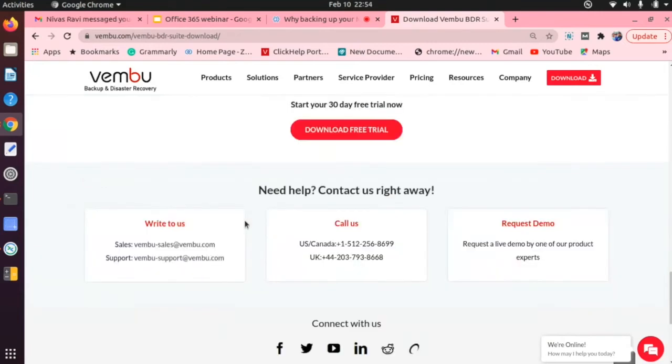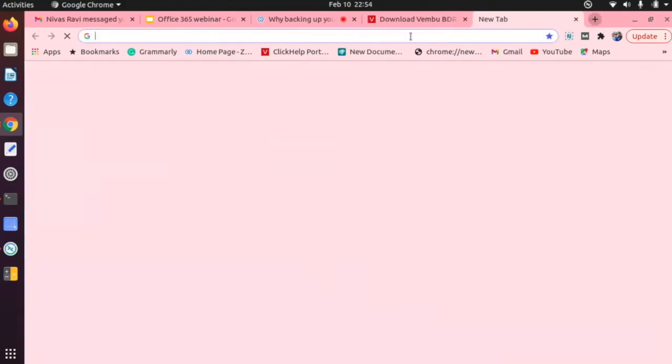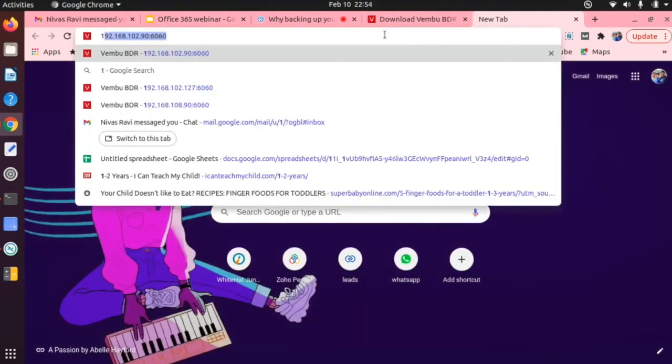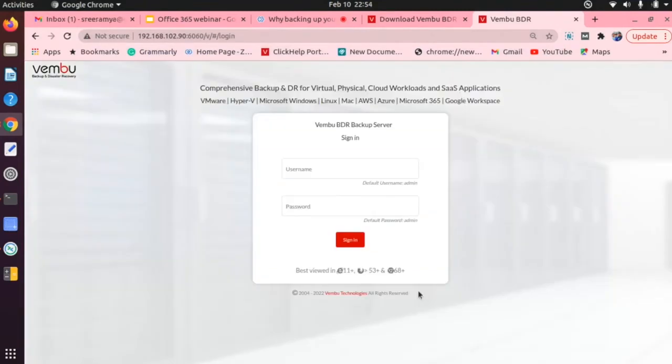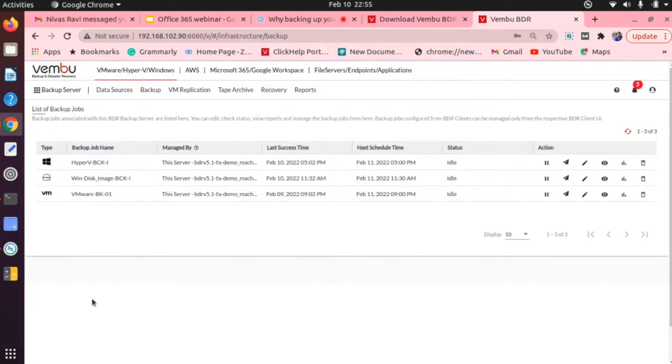Once you install the product, you can access it by the IP address of the machine followed by port number 6060 to open a web-based console. You'll see a login screen like this. The default username and password is admin. You can customize this while installing the product. Once you're logged in, this is how the dashboard looks.